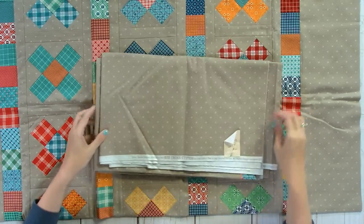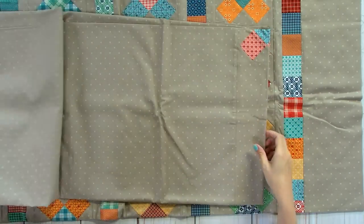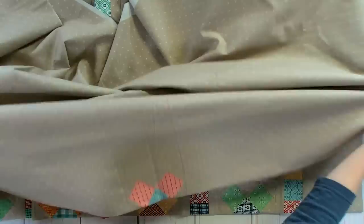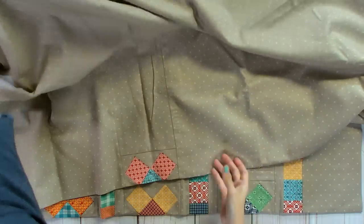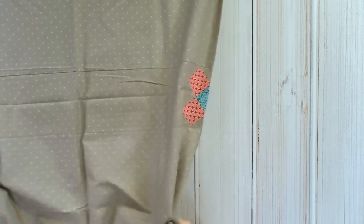And then when I was at retreat, I also did the backing, and I put a little note, top left, backing for the quilter. And the way that I did it, okay, this is sideways. Okay, I'm going to move this one. What I did is I cut 2 big pieces, 1 big piece here, and 1 big piece here.